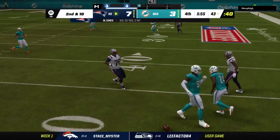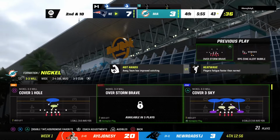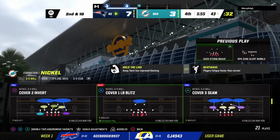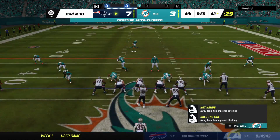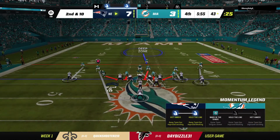Quick throw knocked away. It's incomplete. Offense was moving it a little bit, had them back on their heels, but they earned a brief pause by forcing the incompletion. That gives them a quick chance to regroup and try and mount a stand before they're backed up even further. So 2nd down, still 10 yards to go. Ball on the 43.